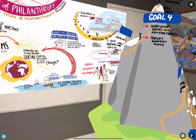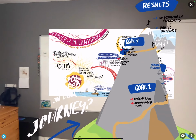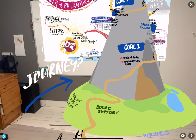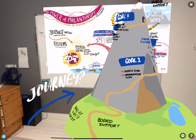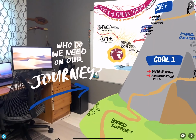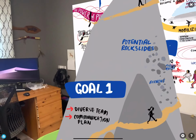This is a mountain journey. We often use this as a visual template in a 2D format so that people can plot goals towards an objective. And here we have a journey with a pathway that loops around a mountain with different goals along the way, rock slides that a team might have to watch out for.